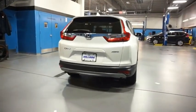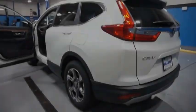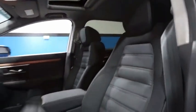CR-V, a top recommended vehicle because of its car-like driving manners, good value, cool technology, and comfy interior. A vehicle like this doesn't come along every day. Come in and get it before someone else does.